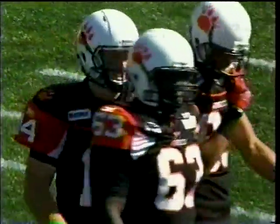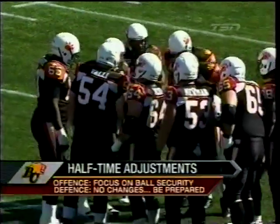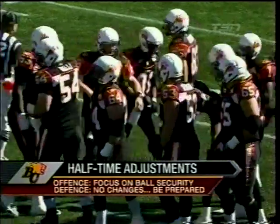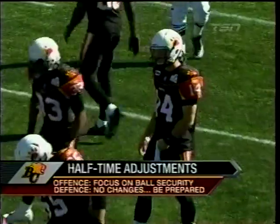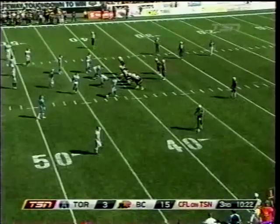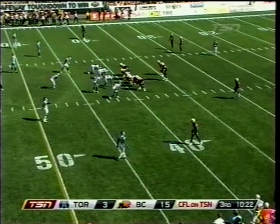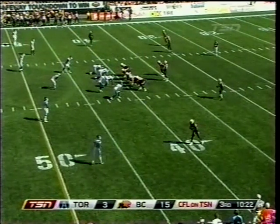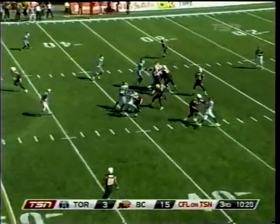So the BC Lions, Travis Lulay, his first series out of the locker room. The Argos get on the board with a field goal. Here are their adjustments, according to Dee Ford. Well, the biggest thing for the Lions is that they moved the ball well, but they didn't finish largely because of turnovers. Focus on ball security defensively. Be prepared because Stephen Giles is going to start to run more. But aside from that, status quo.